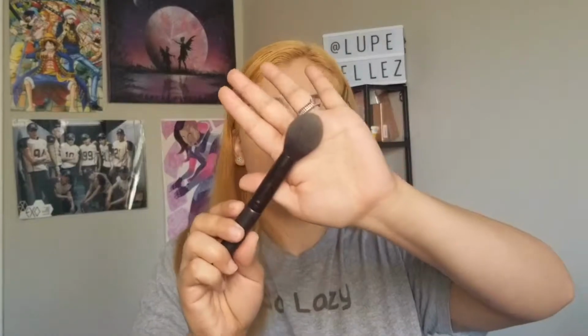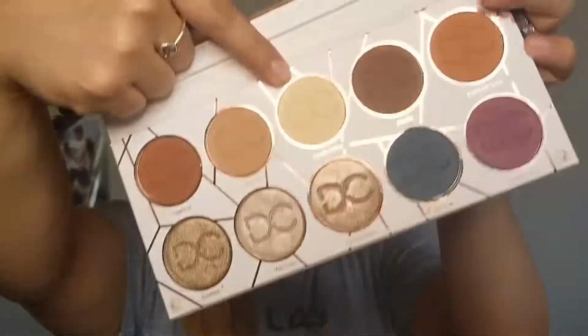Okay, concealer is done. Let's set it. I'm going to grab this brush right here, and I'm going to tap into the shade Vanilla Creme, which is this one right here. It's supposed to be like a banana powder kind of thing. So we're gonna hope it's not too yellow.